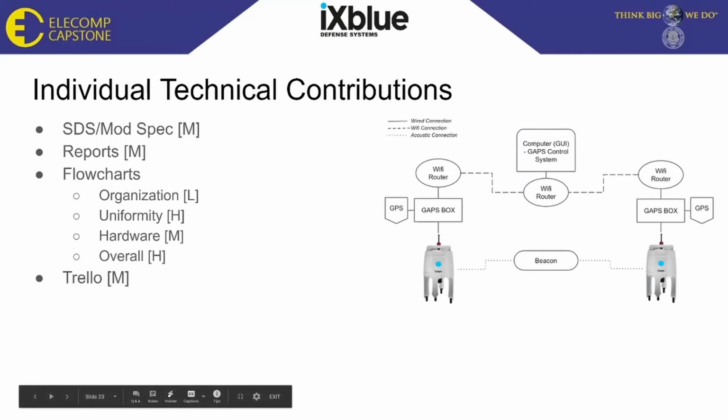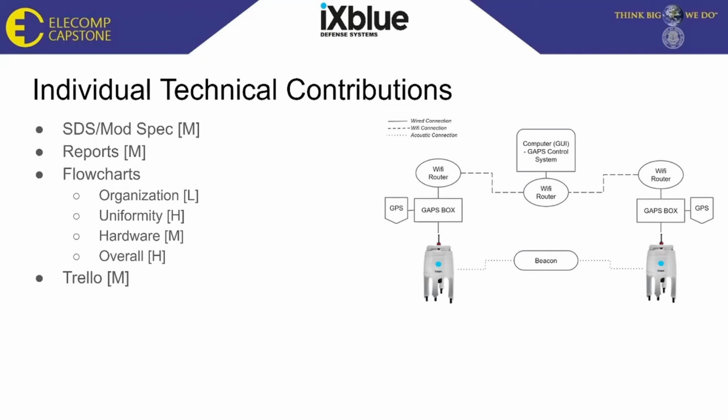Here I have an example of one of the flowcharts that we've been coming up with as the project goes along. This one specifically is about the general hardware. So again, you can see the two GAPS. We've been basing everything off of two GAPS because once we can get two GAPS to work together in a network, it should be pretty easy to expand to more.